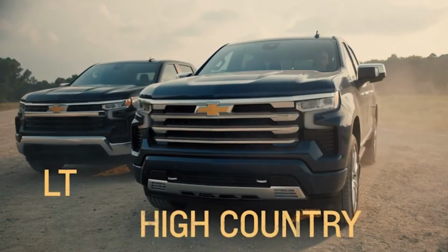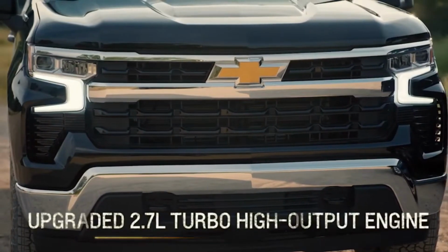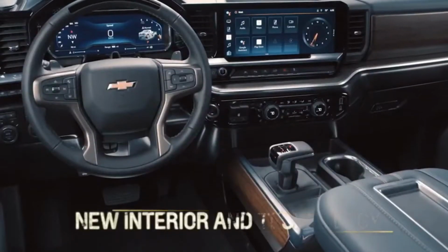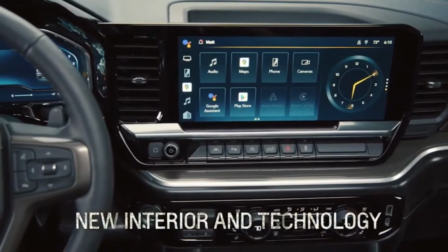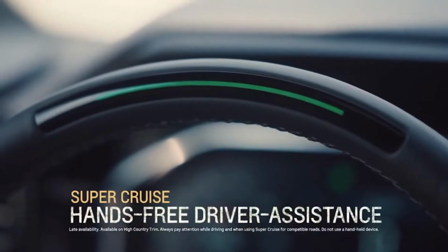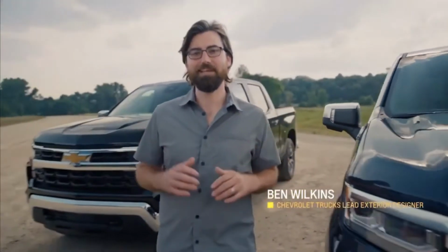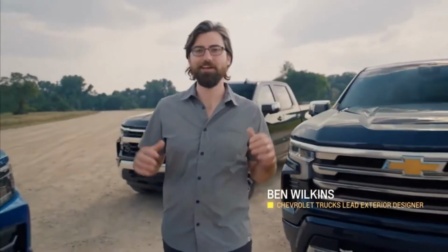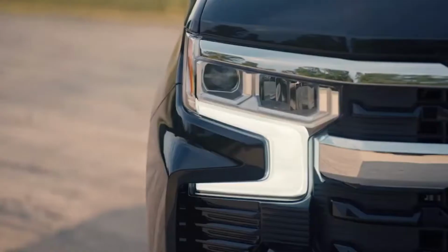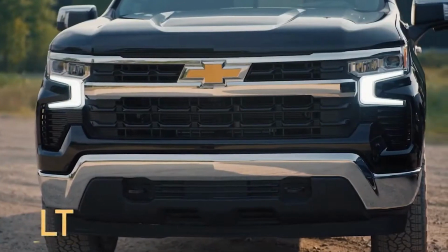The 22 Silverado has an enhanced exterior, a gutsy new version of the 2.7-liter turbo engine, and a new interior with some very exciting technology, including available Super Cruise hands-free driver assistance technology. We set out to give customers a wider range of choices and at the same time elevate Silverado's design from the inside out. We've enhanced the design of the Silverado's exterior to give it a more premium look.